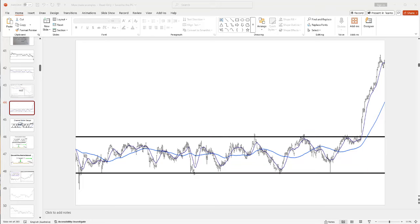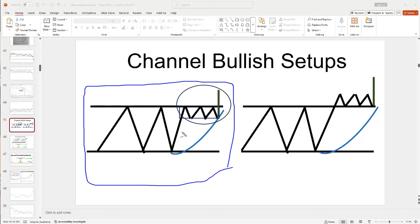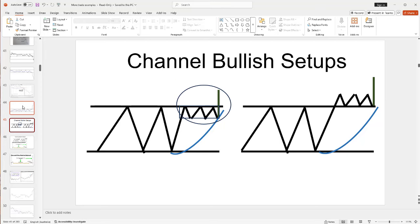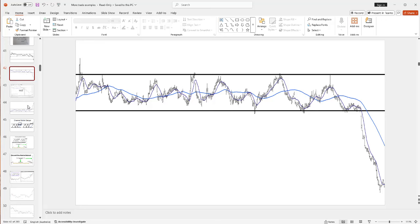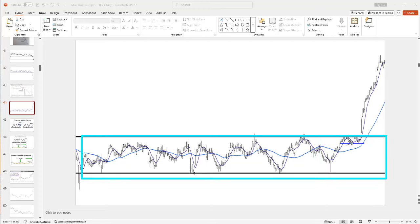So this one here is what? Channel. So if I go to my template, template is what? This guy over here. What is this? Channel. And then just before the breakout, we get the sideways pattern. And then we get a real big large bar breaking out. Let's go do that again. Channel. Sideways. Big bar. See that big bar? And then look at that thing absolutely just go to the moon.